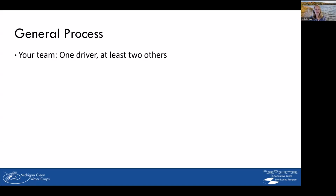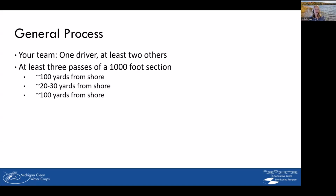One person is driving the boat and just responsible for that. The other 2 are collecting data. And we suggest for every 1,000-foot section, you motor 3 times along it. You'll do one pass far out, maybe 100 yards from shore, then come in and make some more observations a little bit closer, maybe 20 to 30 yards out, and then answer the last few questions back out about 100 yards.